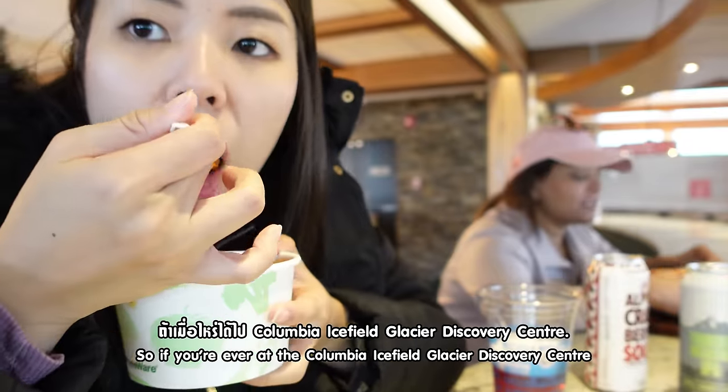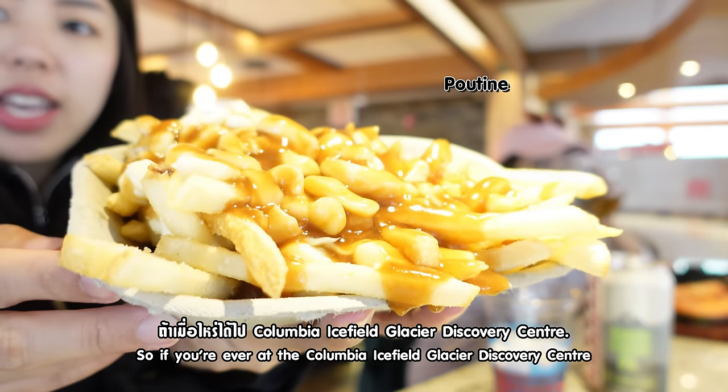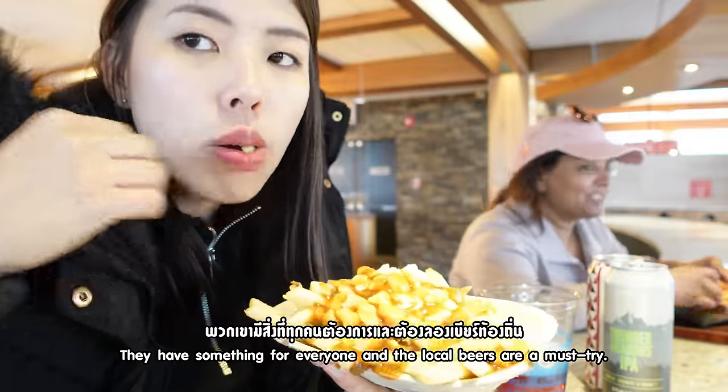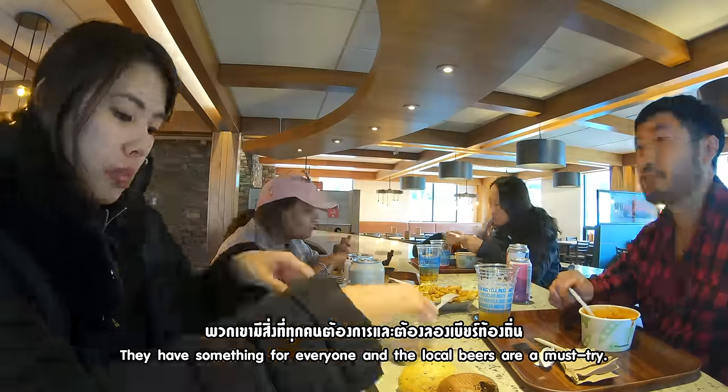So if you're ever at the Columbia Icefield Glacier Discovery Center and have some time to spare, be sure to check out the restaurant. They have something for everyone and the local beers are a must try.